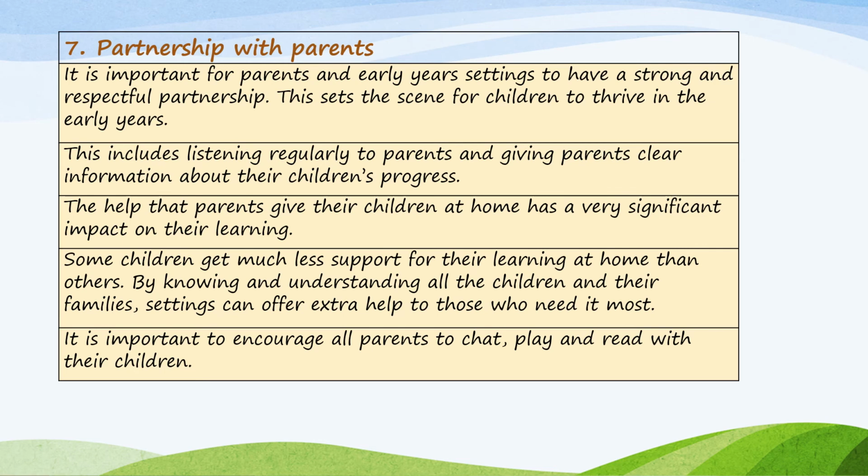Some children get much less support for their learning at home than others. By knowing and understanding all the children and their families, settings can offer extra help to those who need it most. It is important to encourage all parents to chat, play, and read with their children.